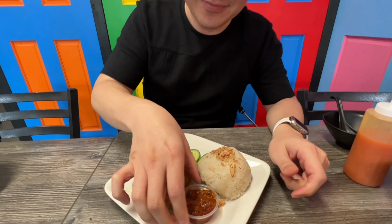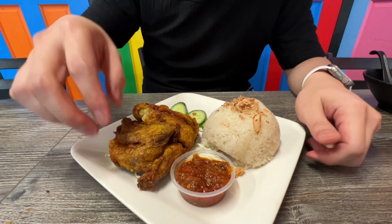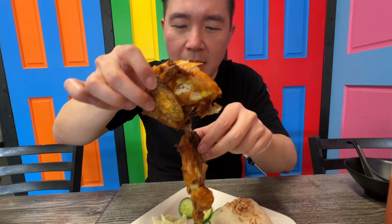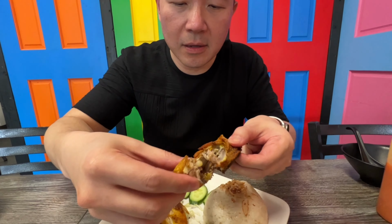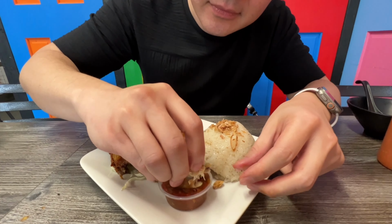Nasi lemak and ayam penyet. What a perfect combo. And they smell amazing. And this sambal chili is to die for. Ayam penyet is Indonesian style deep fried chicken. It is a Cornish hen and is super popular in Asia. I love it because it's small and it's not big like those gigantic KFC chicken. And they deep fry it better too.